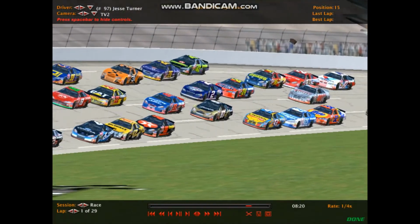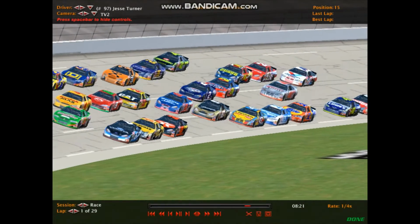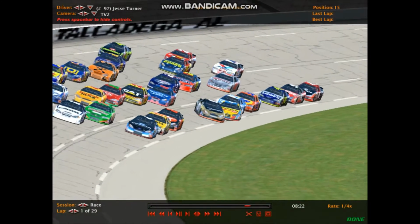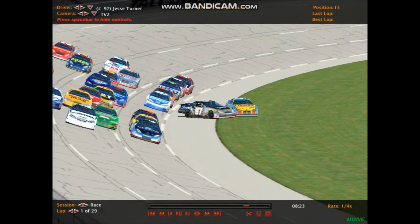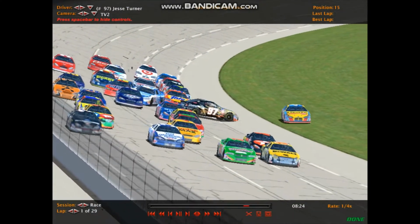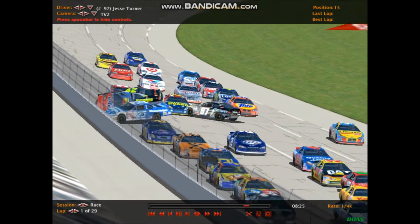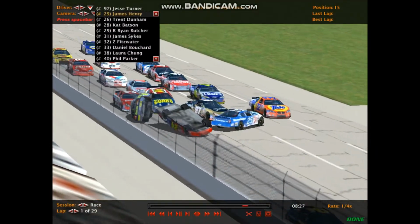Mike Becker went to the inside, and Turner, trying to avoid getting into Keith Batson, gets into this high situation here. They were almost 5 wide there, it looked like. Turner gets right into Mike Becker's car, sends Turner right into James Henry, then to Sanford, who gets into Matthews. Bad hit for Matthews, and there's where Charles gets upside down.